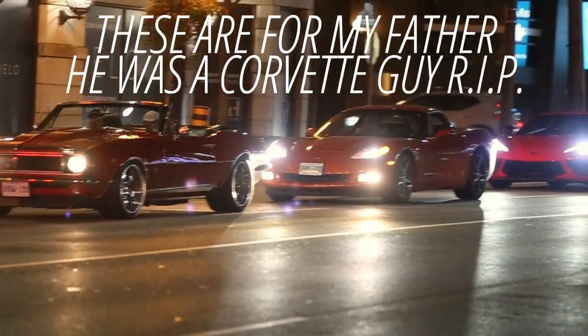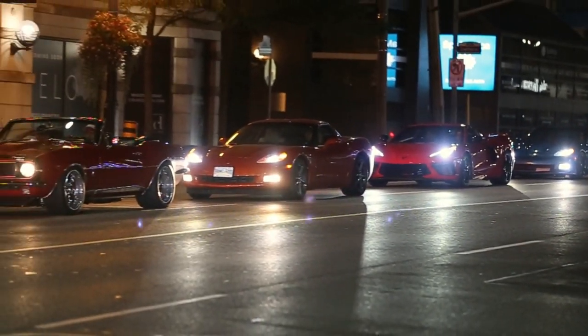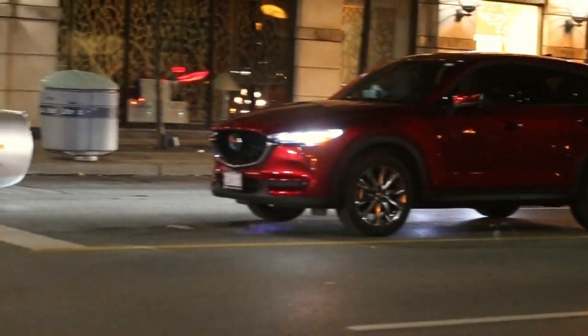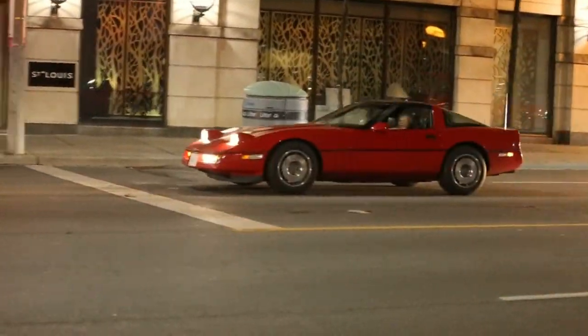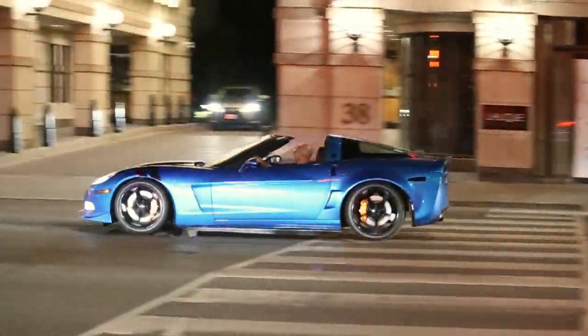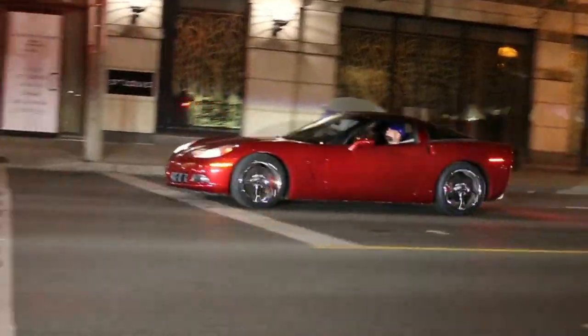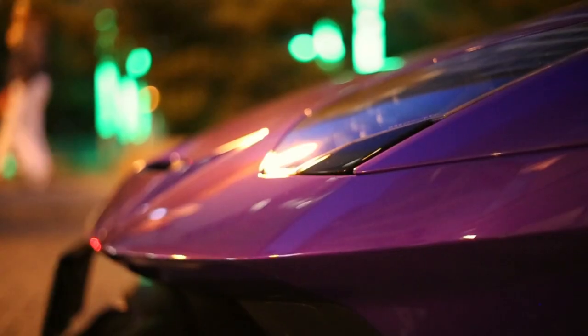Corvette. Z06. Camaro, Corvette. Look at this lineup. It goes all the way back there. How do I film this? It's crazy, man. Corvette, like my dad's, '68 Camaro. Corvette, new C8, Corvette. We'll be right back.